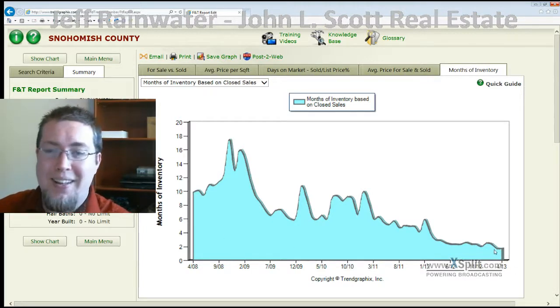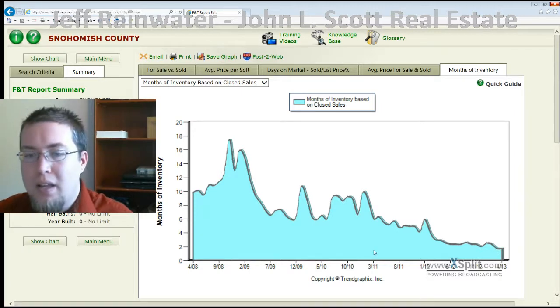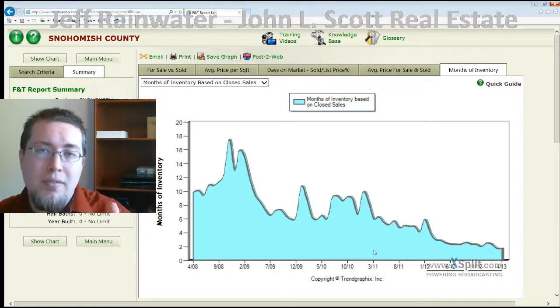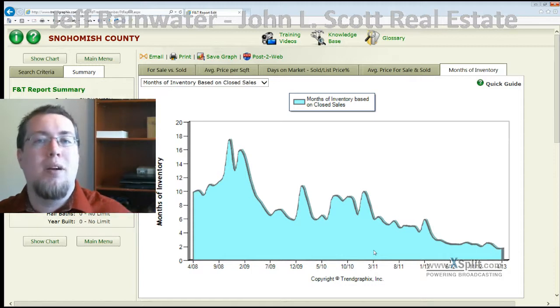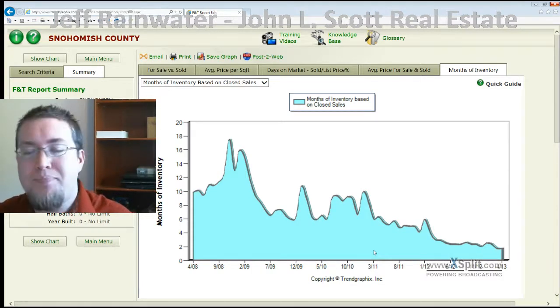Huge difference, right? So how you can interpret that is, the rule of thumb, I guess, is 3 months of inventory or less is a seller's market, a strong seller's market. 6 months or more is a strong buyer's market. And somewhere between 3 and 6 months is kind of happy equilibrium, right?